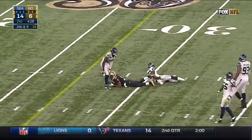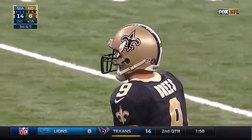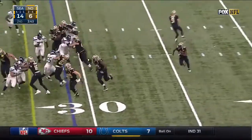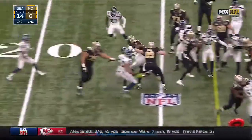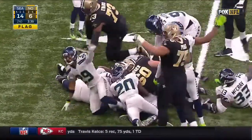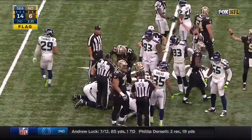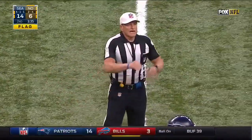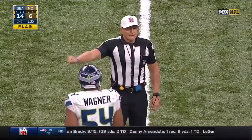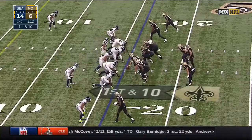Breeze, he's able to find Cadet. That's a 7-yard pickup. Cadet, one-on-one. Hightower, flag is thrown. Hightower loses it. They're going to say he was down, but a flag did come in the backfield. Illegal hands to the face by the defense. That 5-yard penalty is added to the run. First down, New Orleans.